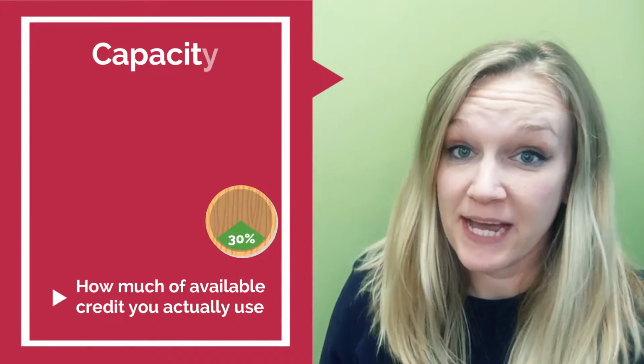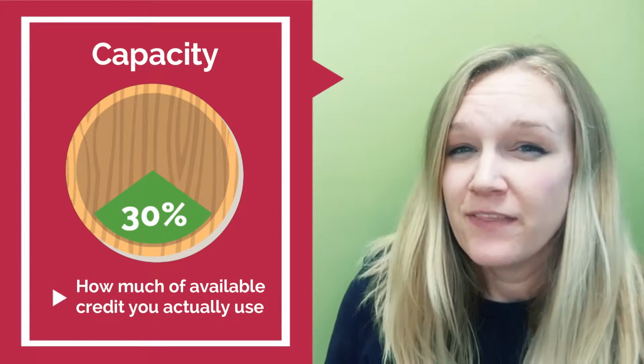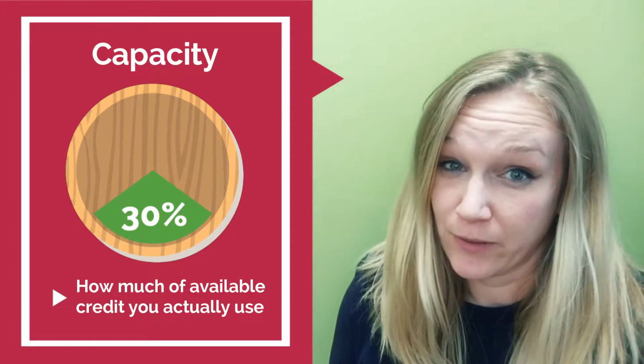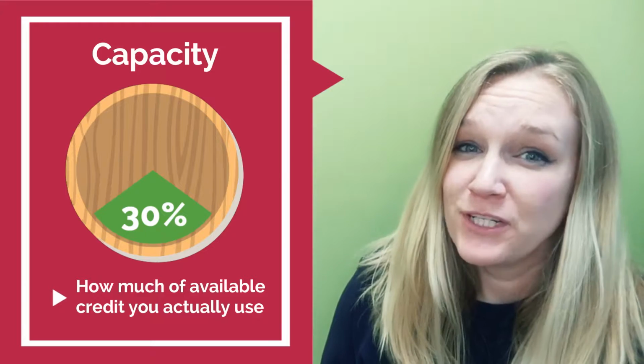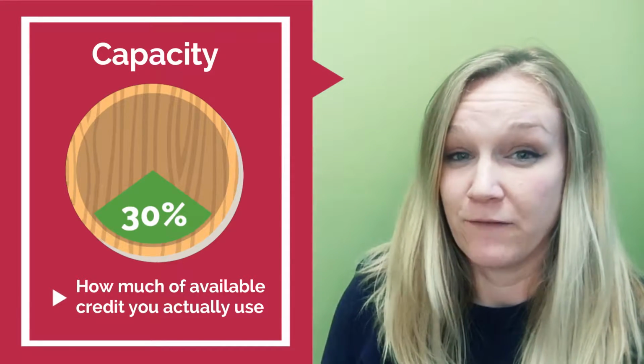30% is based on capacity. This shows how much of your available credit is already in use. This part is important because achieving a good score doesn't mean that you don't borrow. In fact, maxing out your credit can hurt your score worse than using it often. You want to show that you can handle a reasonable amount of debt without going off the rails.